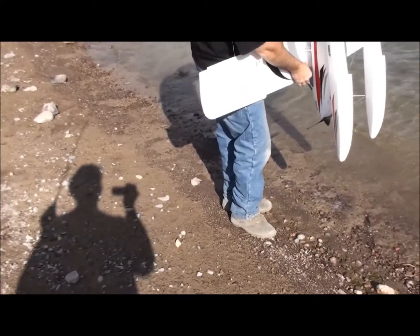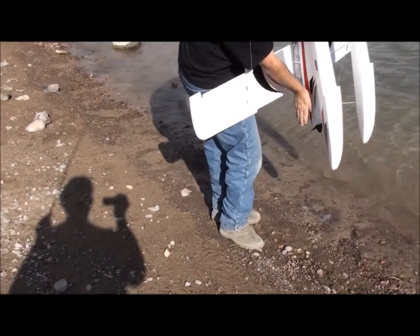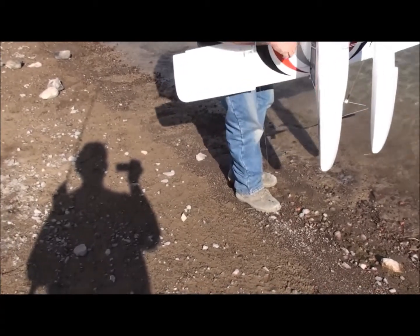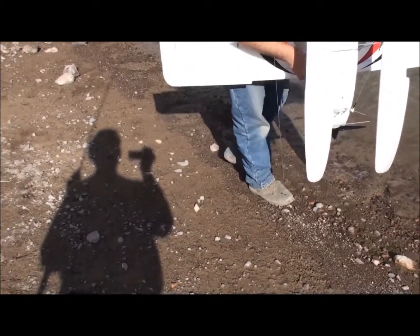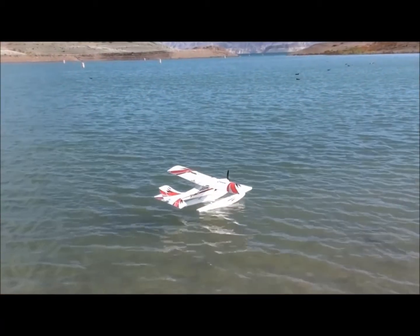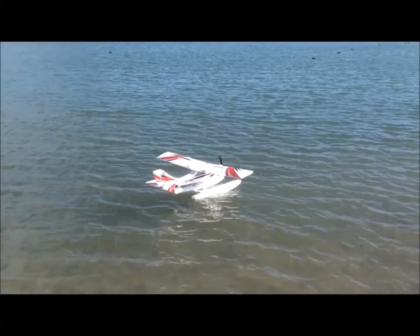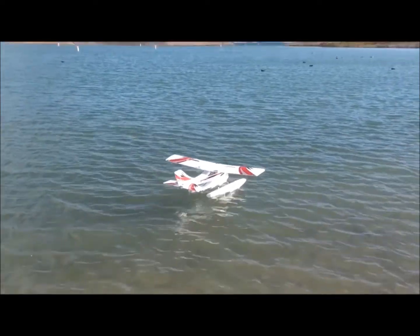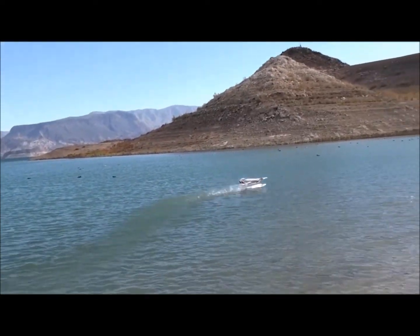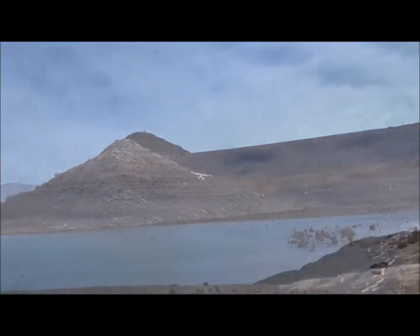That worked out. Kill this. Trying to stabilize itself, so I know the radio's still good. Right. Kill that. Ready? Yep. Give it a little bit of right rudder. Whoa. That was squirrely.